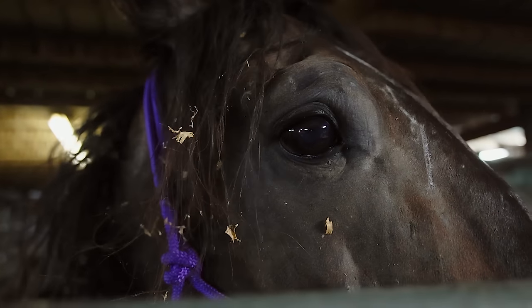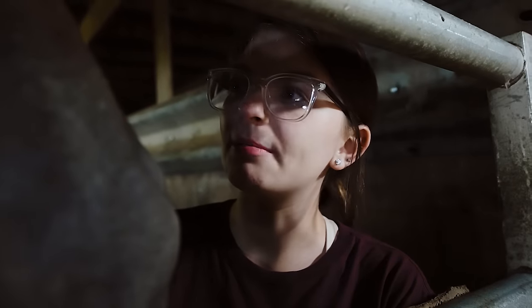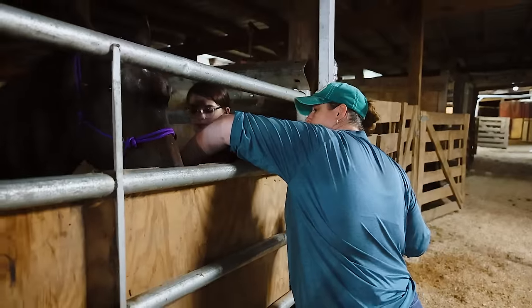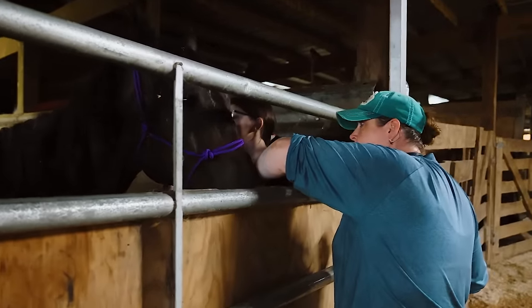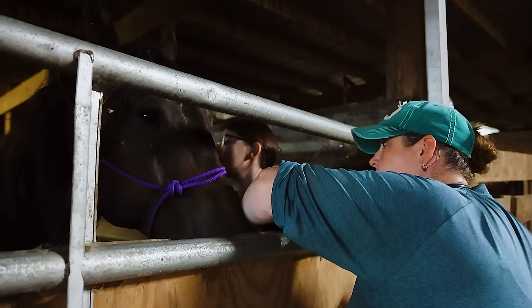This horse is pretty sore. Dr. Nancy gave her some pain meds, but we're gonna microchip her in here so she doesn't have to move too much, so she can stay comfy. There you go, baby. We're gonna make this as easy on you as we can, okay? Yeah, you don't have to move. Rest easy.